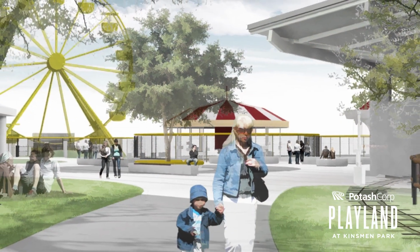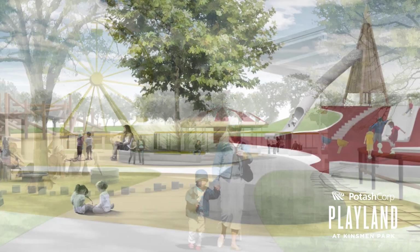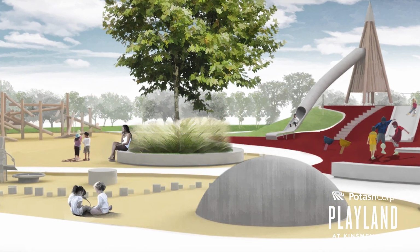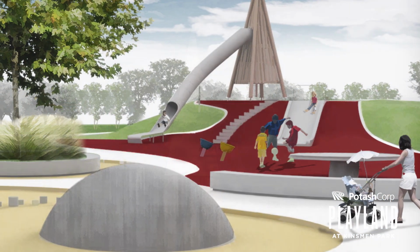This is going to be a really new, fresh space. There's not a lot of other places that are really like it, especially in Canada, and I think it's going to be one of the best places for children in Canada.